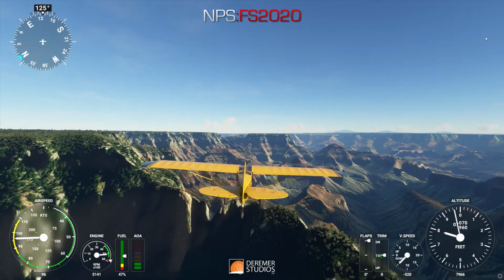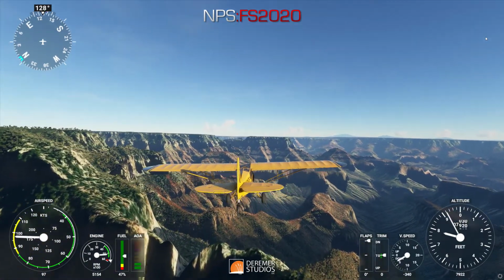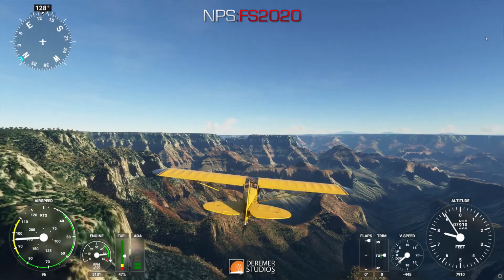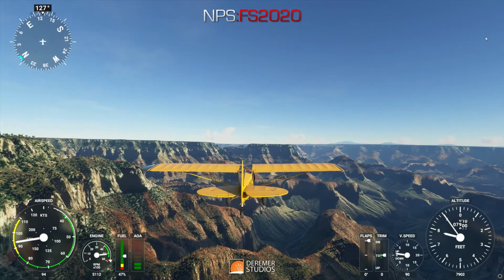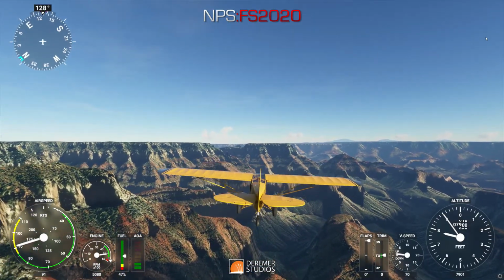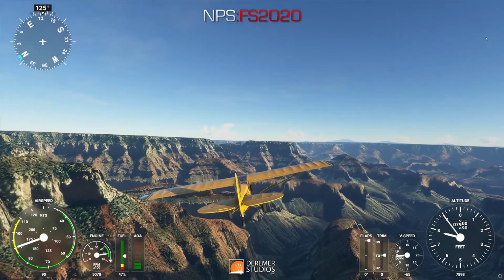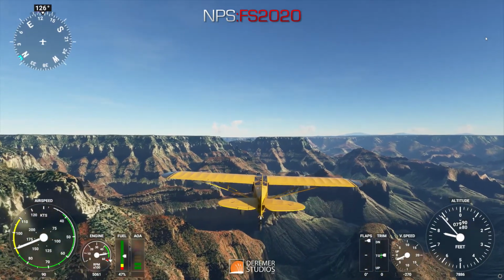I think we're getting closer, though. You can see that's the formation. I forget the name of that formation. I should maybe put that in a video, but it's pretty epic. Sun hits it, especially in the summer, really pretty at sunset. And you get an awesome view.